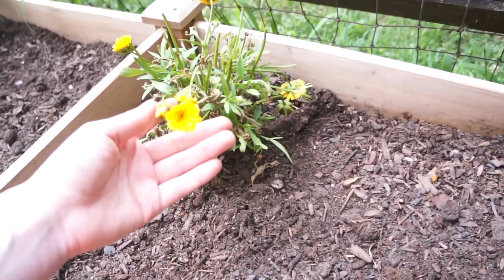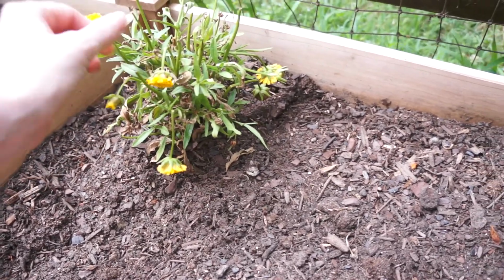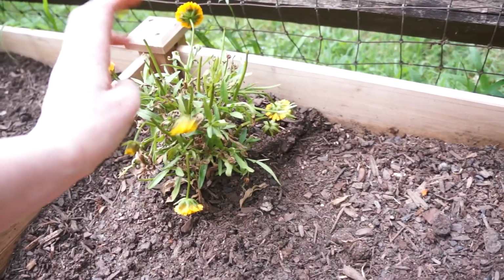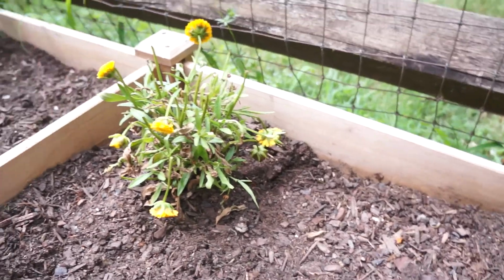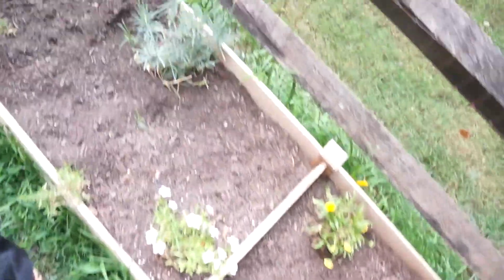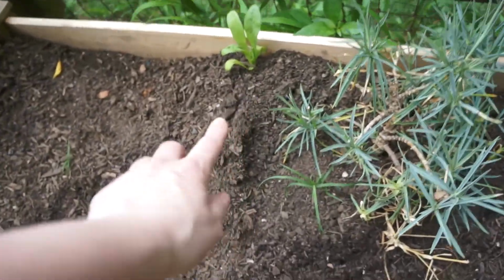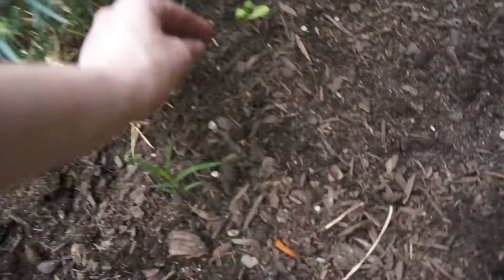This one I'd have to look up the tag. I just got this one and I pruned it back pretty hard, took off all the dead little flowers there, so hopefully it'll start to rebloom really quickly. We've already got one bloom right here coming in. Lots of space in this bed too for more of my seed transplants. More chrysanthemum, more seed starts, another dianthus here.